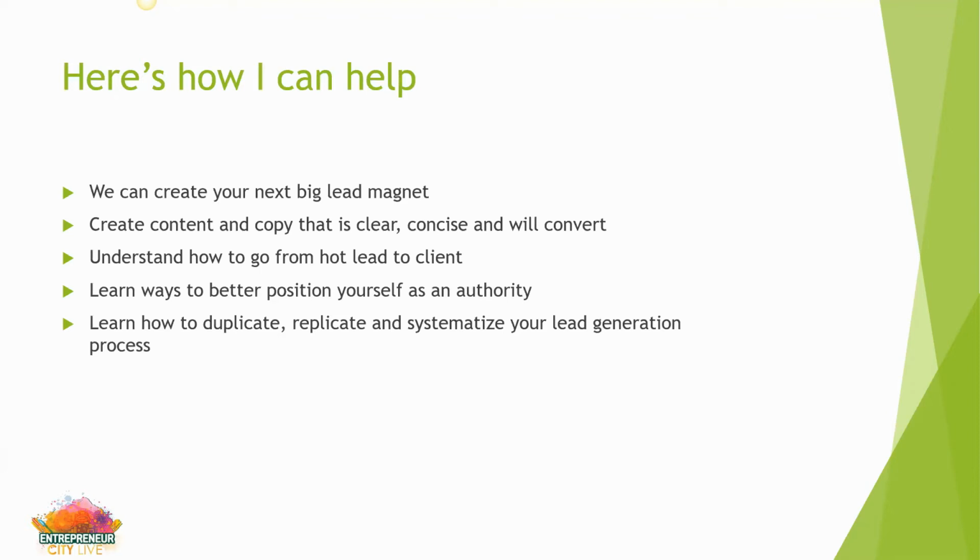It also takes you guys laying out what I've asked you to lay out, which is: who's my ideal client, what are their pain points, what are the Band-Aid solutions, and what platforms are they on? Where are they looking for that solution? So there's some homework for you guys to do so that I can further help you. We can create your next big lead magnet, create content and copy that is clear, concise, and will convert. Understand how to go from a hot lead to a client. Learn ways to better position yourself as an authority.